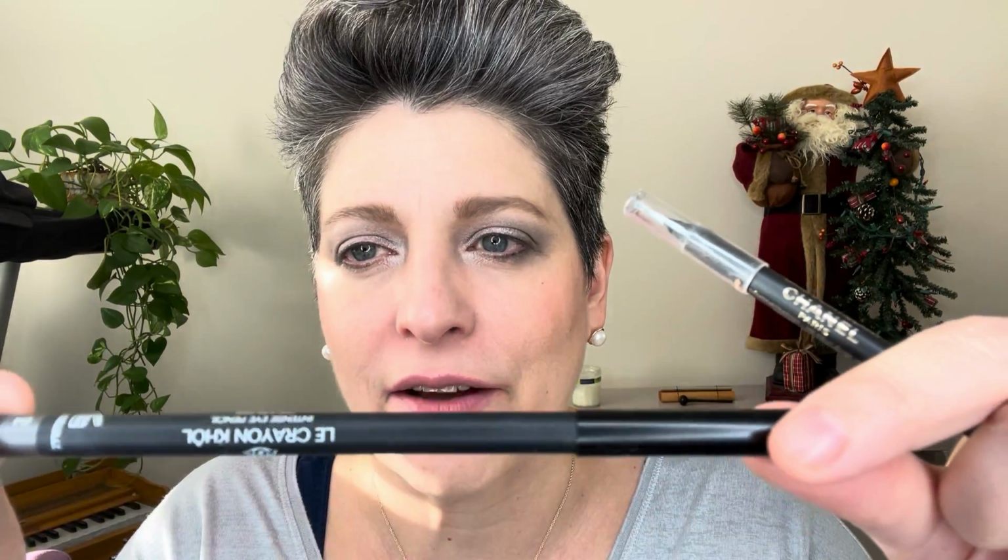So the two eyeliners that I was talking to you about, one is Le Crayon Khole in Graphite. And let's swatch this. Okay, I'm a terrible swatcher. We already established that, but there it is. It's silver, grayish. It's light. So it's very interesting, but I like it because it does line. It does at least make a case that you have something there, not just the eyeshadow.